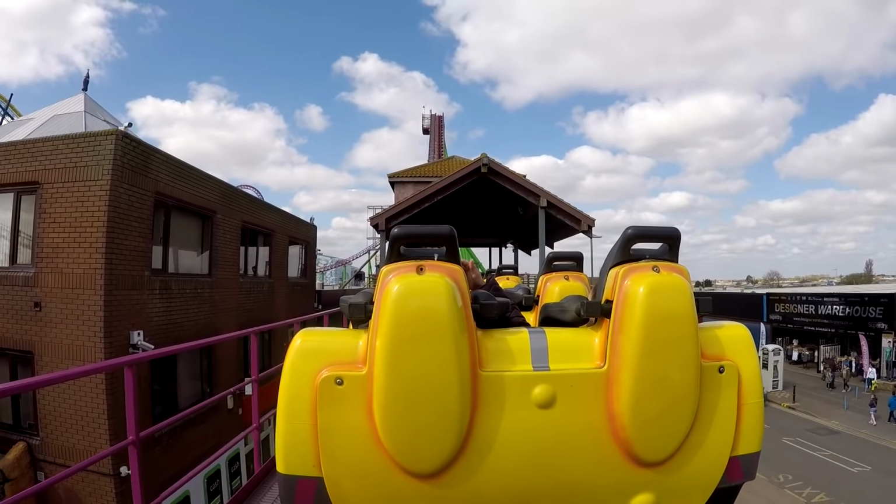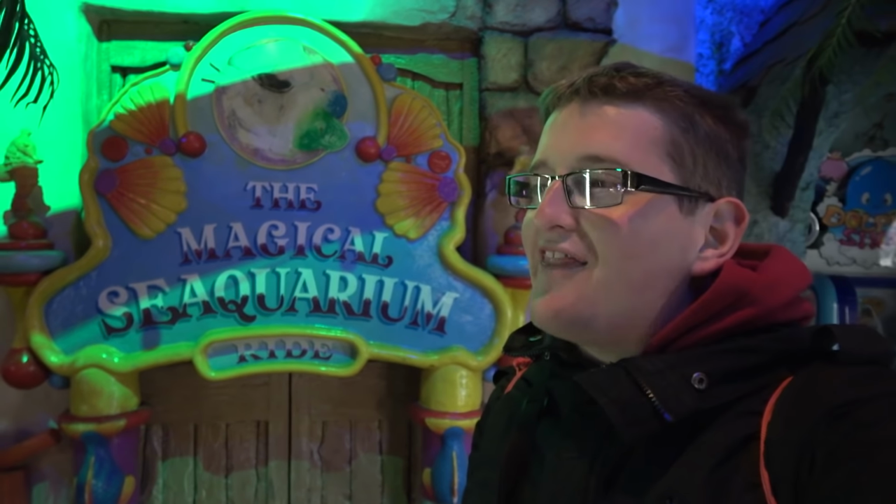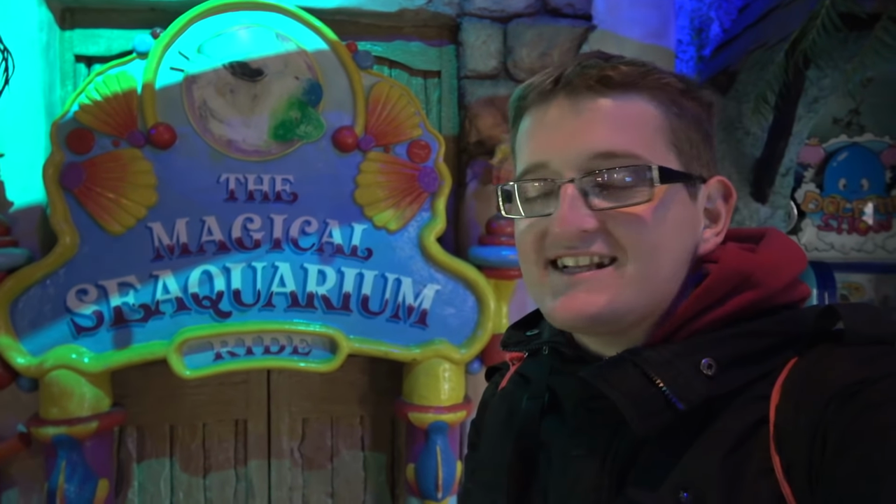So some themed music as well. Don't get that at Blackpool Pleasure Beach. Oh, such a wonderful ride there on Millennium to start our day here at Fantasy Island.